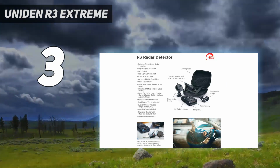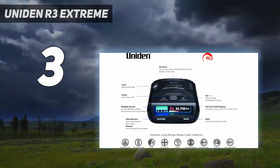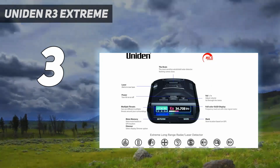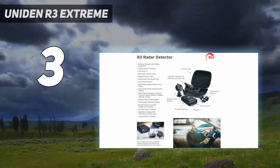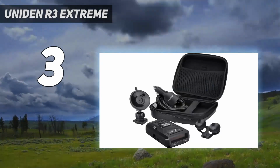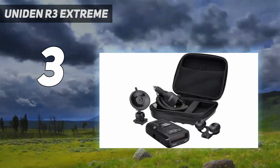With this device, you can feel confident that you're getting the most critical features of an advanced radar detector with excellent range and comparable accuracy at a portion of the price. We also like the Radenso XP, which offers top-notch BSM filtering at a budget-friendly price.